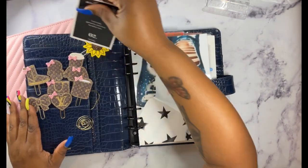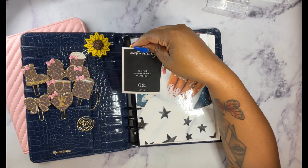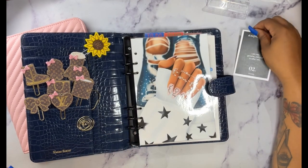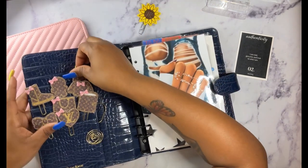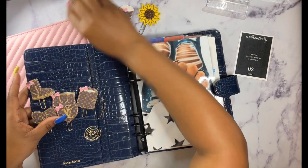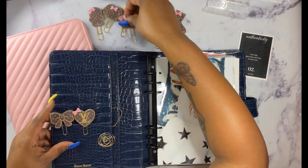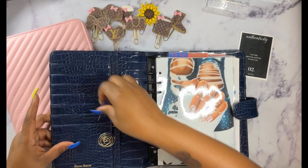Okay, we're gonna remove this authenticity. So it says 2 right here. So it may be February, the last time I did a spread. So what I'm going to do, I'm just going to remove all of my paper clips here. I only use these for decorations. I don't use them on a daily basis for anything.